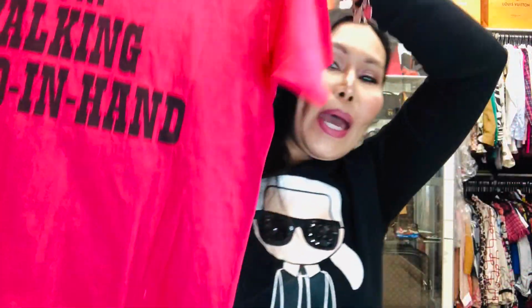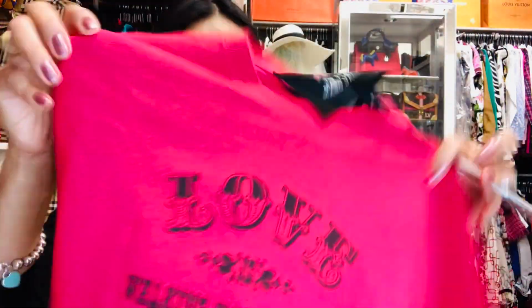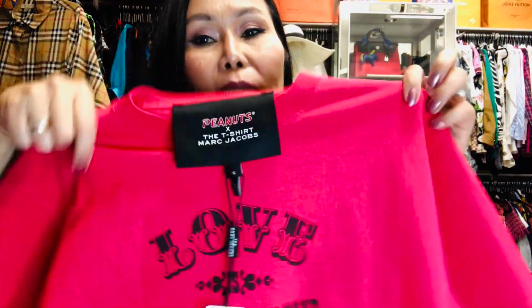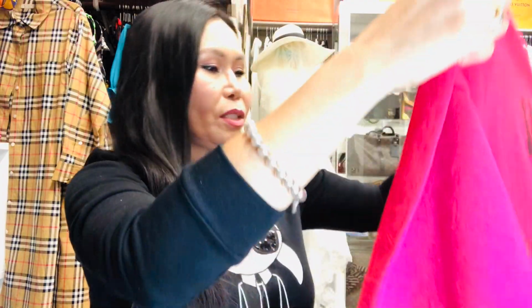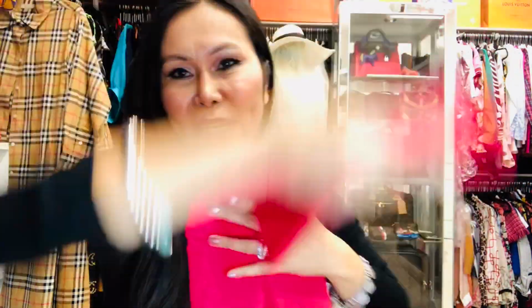So at the back, same thing. Love is walking hand in hand. Yeah. So we have here the cartoon characters Linus and Sally. So yeah, and that's it. I like this one because it is small, but it appears to be big, but it's fine. My little girl can actually borrow it from me, so I'm not gonna try it on.